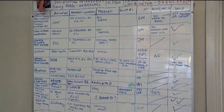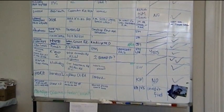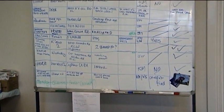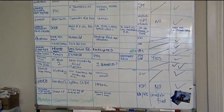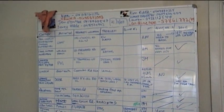Here's the magic board again. It's day 14 since the fires. It's exactly 2 weeks. It's Saturday the 21st, and that's our day. That's the large animal stuff, and this place has been fairly busy. See what tomorrow brings.